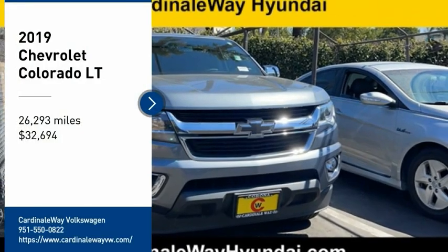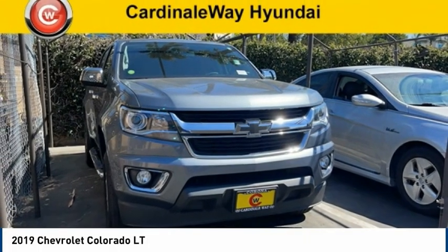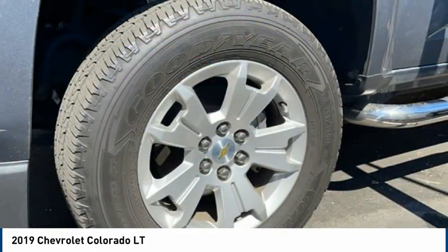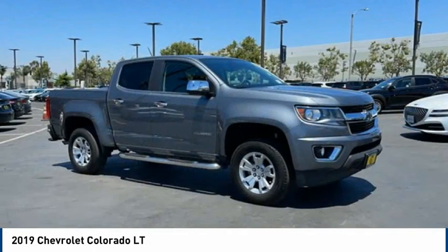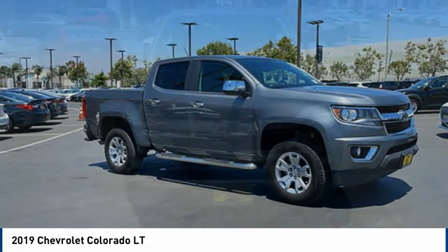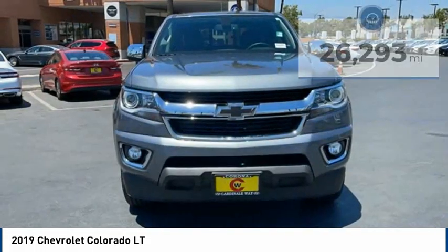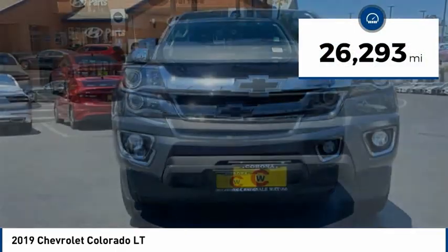Looking for the right vehicle? Check out the 2019 Colorado. Great hauling capability, powerful, rugged, and a great Chevy price. Colorado is it, and is priced below $35,000. This vehicle has less than 30,000 miles.